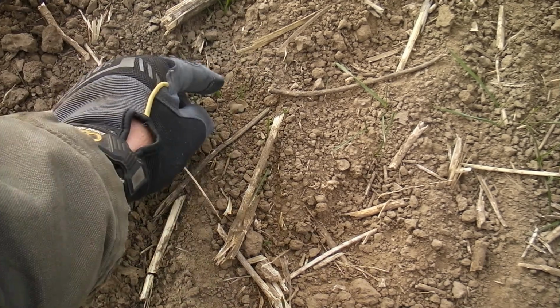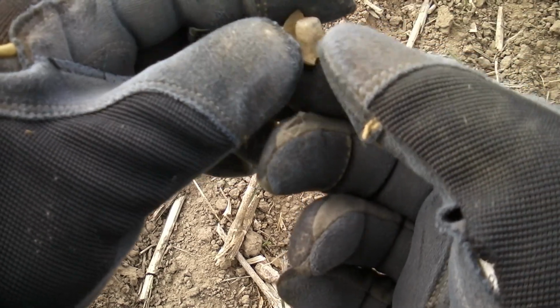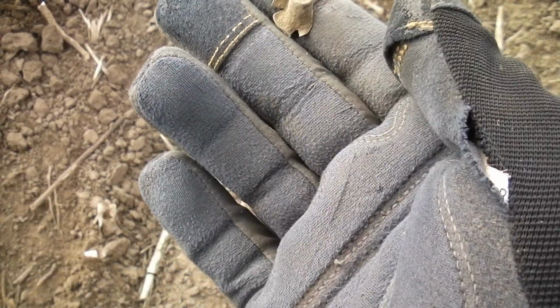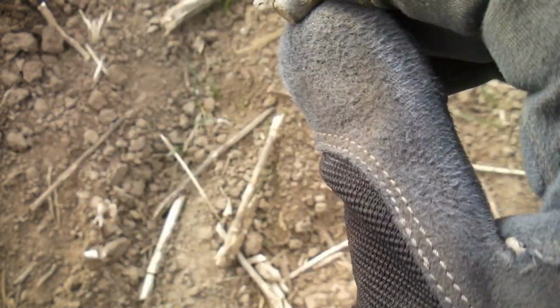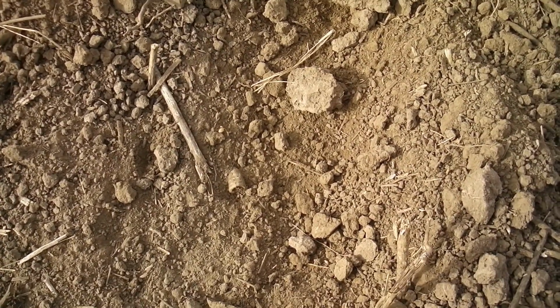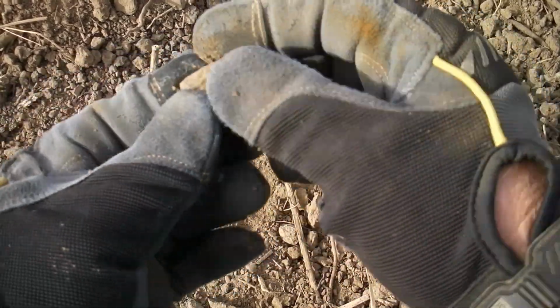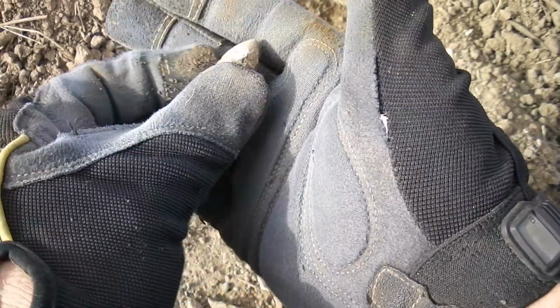So I just found one of the things I have been hoping to find, and that is a percussion cap. This one looks dropped. Very cool. Okay, this would have gone on the nipple of the side lock on a muzzle-loading musket or rifle, which would have fired the charge when the hammer hit it. Okay, so I believe I just found a beautiful mini ball. Right there. Oh yeah. Isn't that nice?